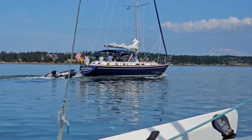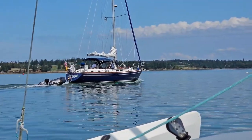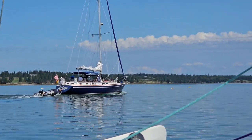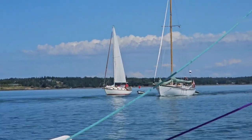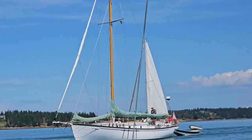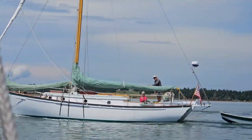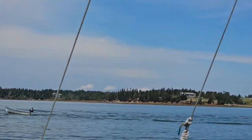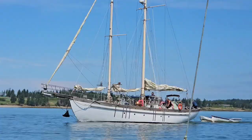And of course, he's making a lot more noise than I am, and using quite a lot more energy. If he slowed down just a little bit, he would use a lot less fuel. But most people don't understand that. Whole parade of boats coming along. Oh, that's a beautiful one. Schooner comes out, which is excellent.